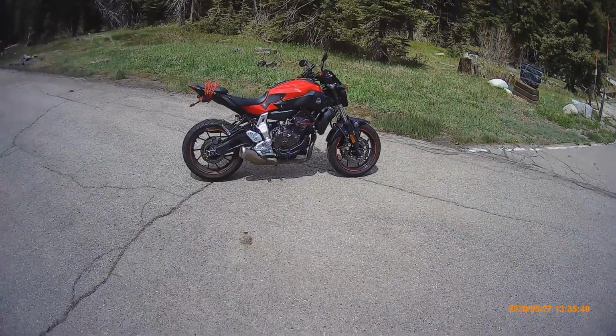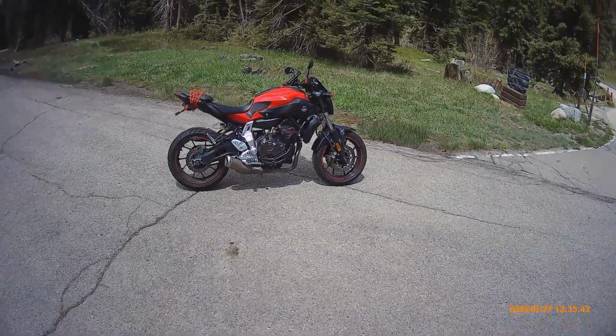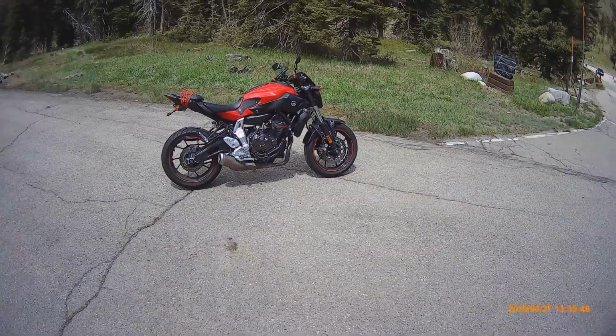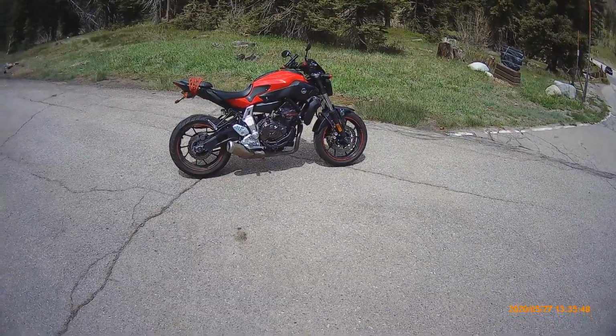And I'm on a K1600 GT that's 160 horsepower. So when we're going out and going around cars, she needed something that would actually get up and go. And this thing really does get up and go.